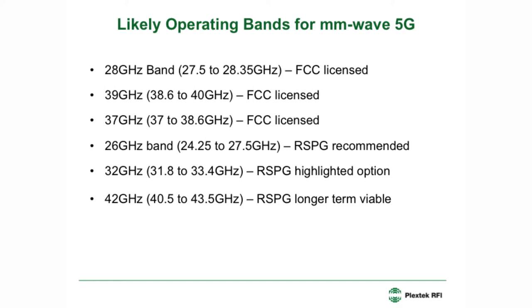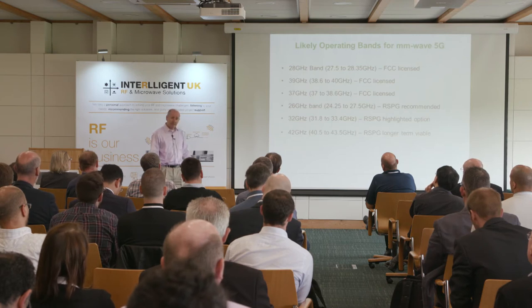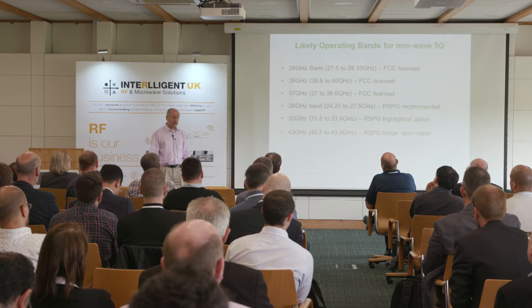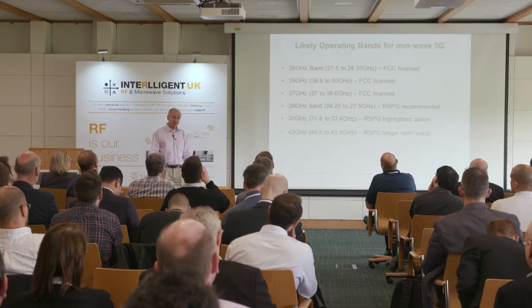Now, all of these bands are in Ka band, or thereabouts. I firmly believe this is where we're going to see millimeter wave 5G deployed, and I think it's going to be roughly in this order. This is based on the work people have paid us to do and also the inquiries we've had for millimeter wave 5G.